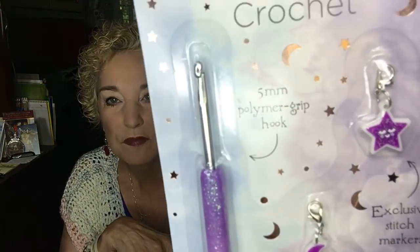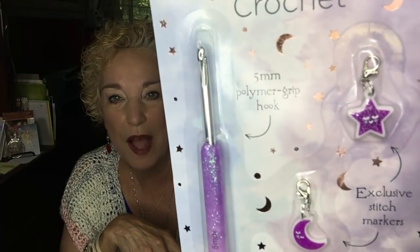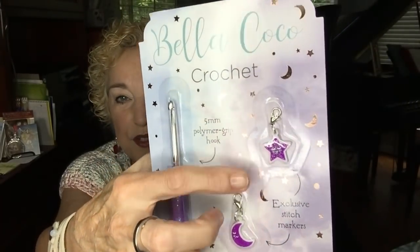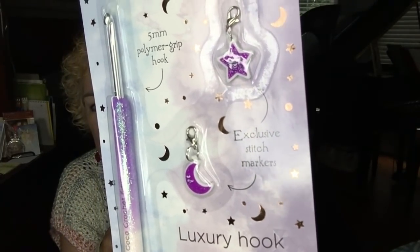And then a Bella Coca crochet hook. This is a size H. Isn't that gorgeous? I would use that just because it's so pretty and have it lying on my desk using it with a project. So I'll use this on my next project that calls for an H hook and see how it goes. And then there are 2 stitch markers on there, one a star and one a moon. Isn't that cute?